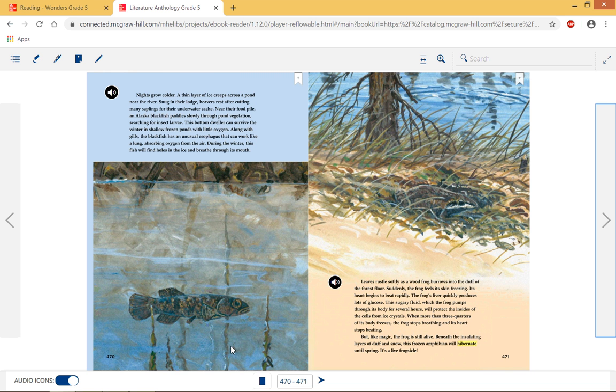So we have this blackfish right here, and he can survive because he can get along with very little oxygen. He has an unusual esophagus right about here that works like a lung, and that absorbs the air, and then he can continue to breathe through little holes, and it keeps him from dying in this very, very cold weather.